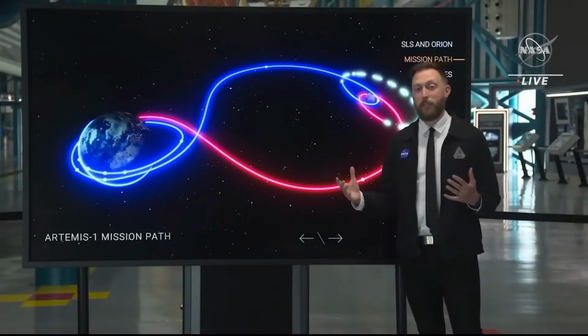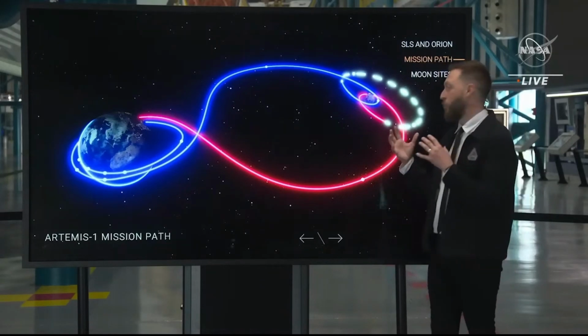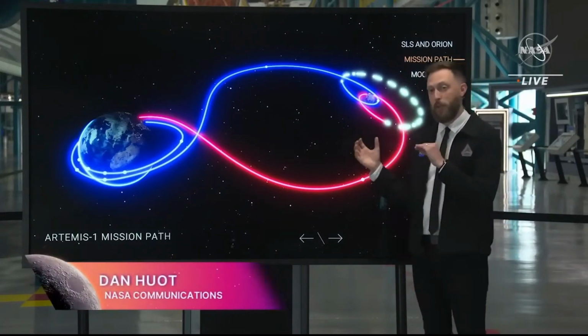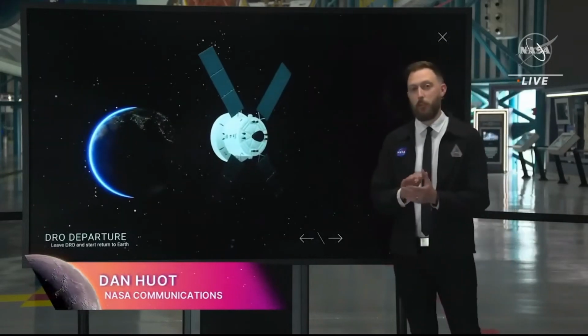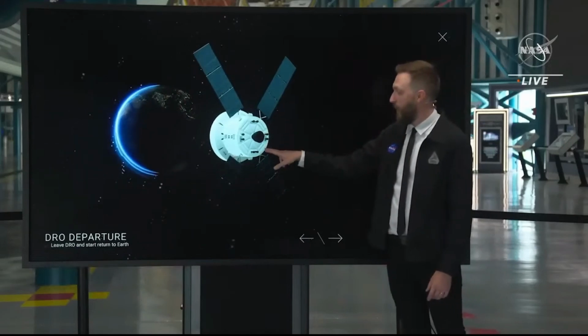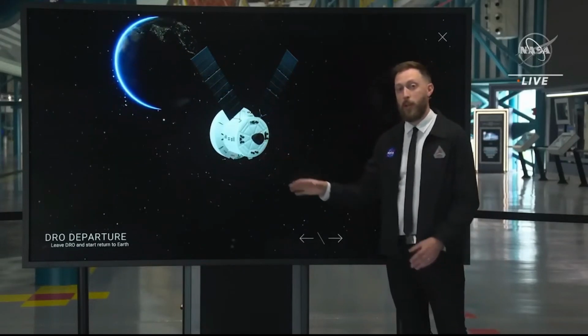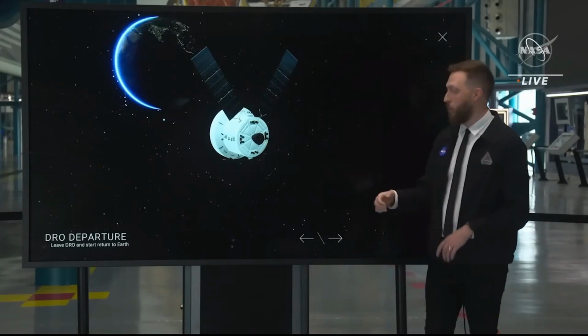It's been a fantastic mission, but all great things must come to an end. It is time for Orion to leave its orbit around the moon and come home. So we are getting ready for distant retrograde departure. This is going to be a firing of those engines on the European service module to actually commit us to leaving the lunar orbit and coming back towards Earth.